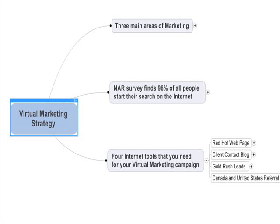Now, with the Gold Rush lead system, as I say, it's a non-branded 3-step opt-in page designed to go like stealth, like radar. It is the pit bull of getting people to sign up and give you their contact information today. So if you want more information, simply fill out your name, put in your email address, click the button, and I'll see you on the other side.